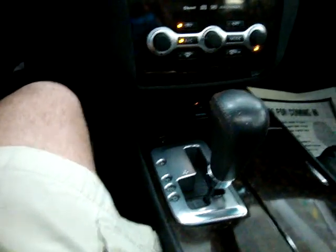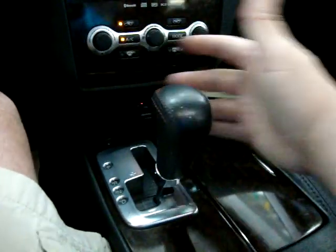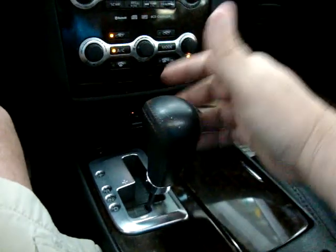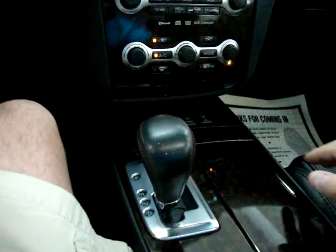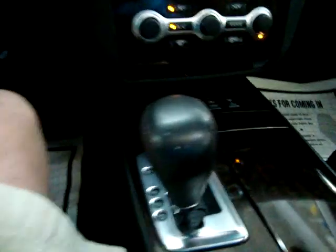It's a sport option, but it also can be used if, for example, you're going down a mountain and instead of having your foot constantly on the brake, what you could do is shift it over here and then downshift by tapping down or tapping here, and when you downshift, it'll slow down the vehicle and you won't have to have your foot on the brake at all times. Well, I've got the shifter, the lever back.